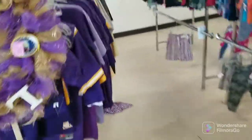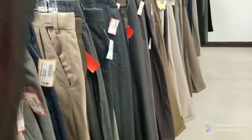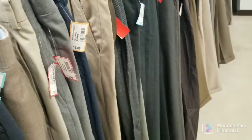Here's thrift store number 2 with their specialized LSU and Saints section. That is where I usually don't even look half the time because it's going to be overpriced. I like finding LSU stuff in storage units because then I can get it basically way cheaper. That's a brand, Sperry. Never really sold Sperry too well.